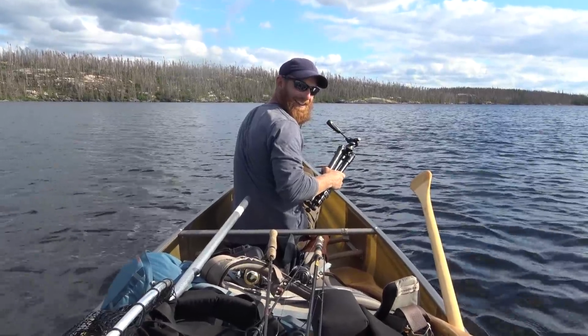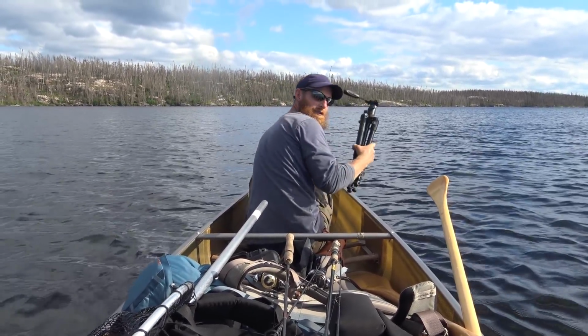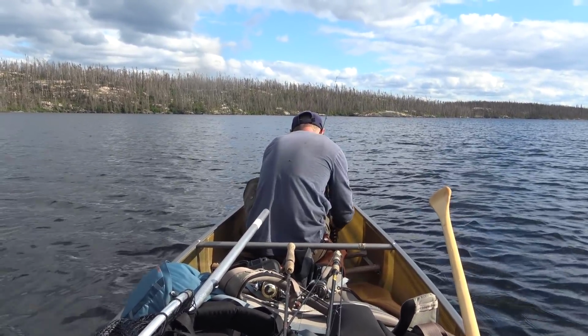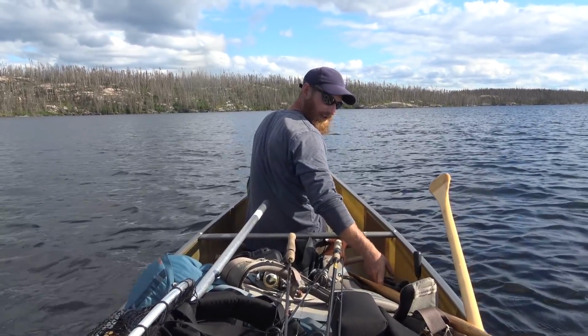Were you getting double duty out of that tripod? You're filming that, man? Yeah, using the tripod as a fish bonker. Fish bonker. Yeah. Alright, that's how to do it.